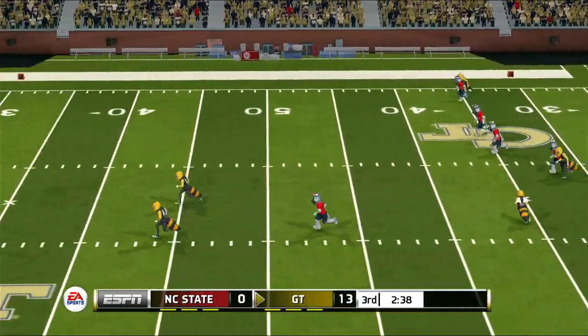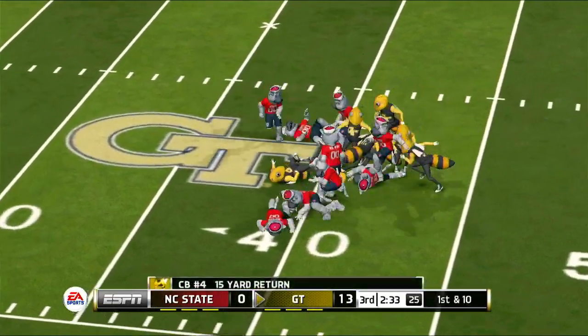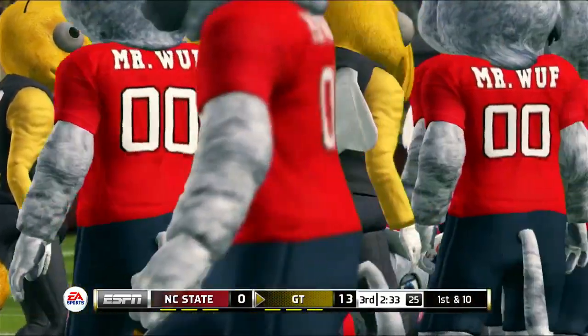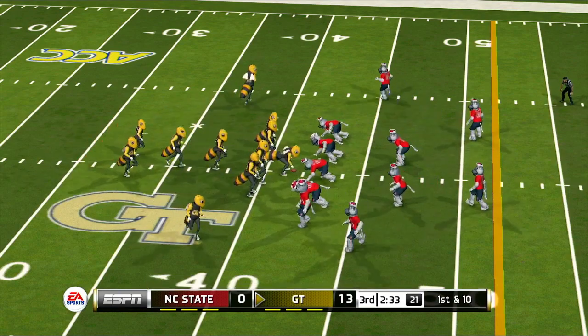He really got a hold of that one. He's to the 40. And he makes it out to about the 41-yard line. The offense gets set to take the field. Last time out, they stuck it between the uprights for three.